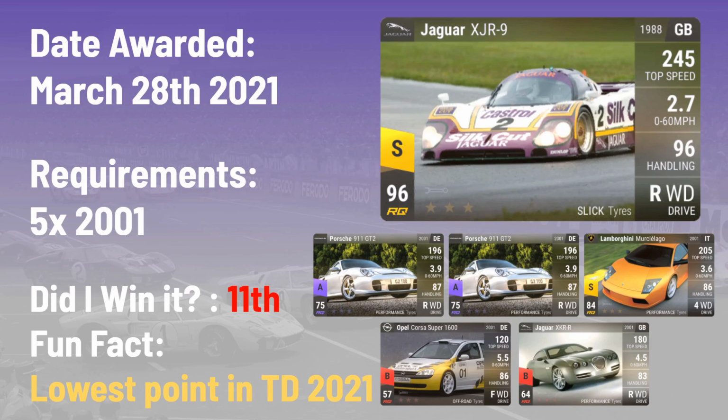The reason why I'm using the stock pictures is because I'm saving them from Top Drives Club, and they're all stock over there. I had an upgrade in my Lamborghini Murcielago, so my Murcielago was a 111. It was 121, and obviously, I had a Corsa and a Jag XKRR. I was one epic away from winning the XJR9, and I really, really wanted it.